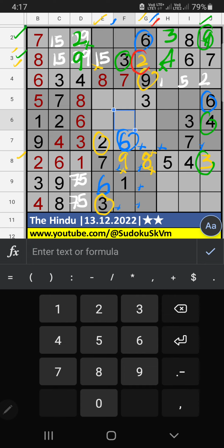Column G, we have 2. So 2 can't come in these cells. Then 2 is confirmed here. Then 8th grid, 2 numbers are remaining, 4 and 5. 10th row, we have 4. So 4 can't come in the cell. 4 is confirmed here. Then 5 is here. Column G, 2 numbers are remaining, 1 and 7. 6th row, we have 1. So 1 can't come in the cell. 1 is confirmed here. And then 7 is here.